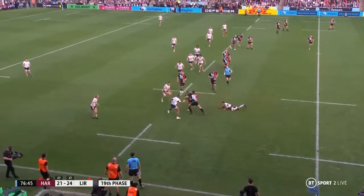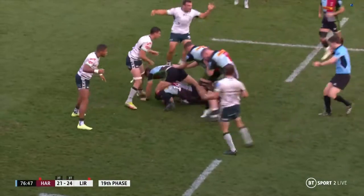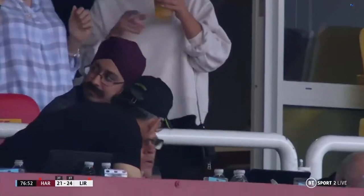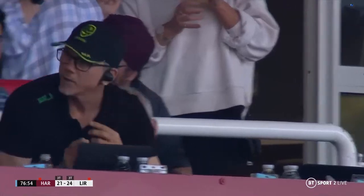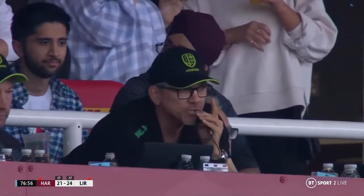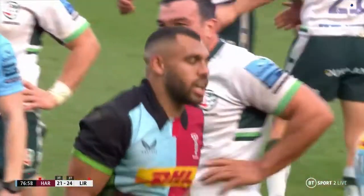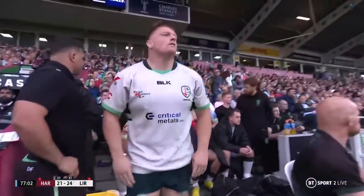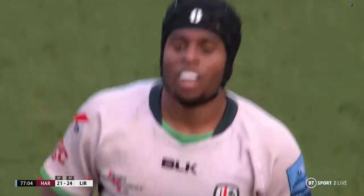Marchant gathers one-handed. Loader makes the tackle. Gonzalez has a sniff. It's been knocked on. And with 3 minutes to play, that is a huge effort from London Irish. They are celebrating their small victories at the moment, but maybe those small victories will add up to one great big one. Well, it's a huge defensive effort.